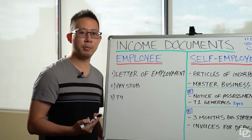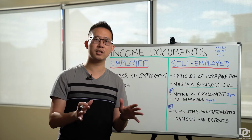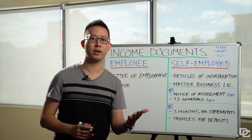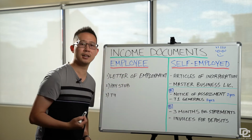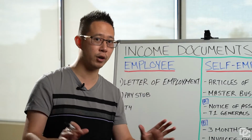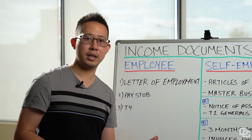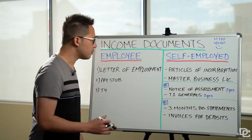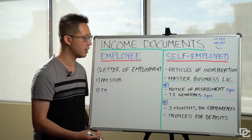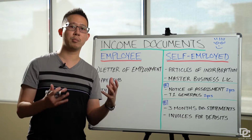So in regards to a letter of employment, what you want to do is have a fresh letter of employment, not a job offer letter. That's completely different. When you first got your job, your employer would have given you something called a job offer letter. That is completely different from a letter of employment. A letter of employment is a fresh document, usually within 60 days, so it has to be fresh, and it's going to state how long you've been working for the company, what your role for the company is, how much you get paid, and what is the status of your employment? Are you a full-time employee? Are you part-time? Are you contract? So this is very important because this is the first way of identifying what kind of employee you are.